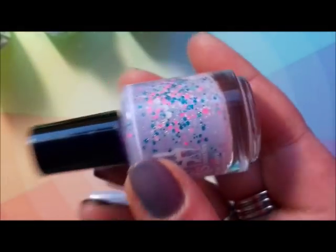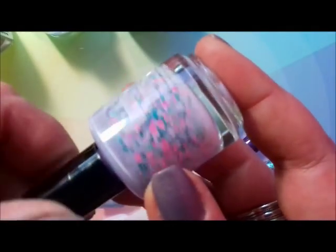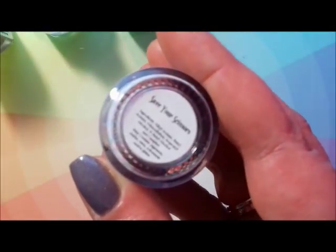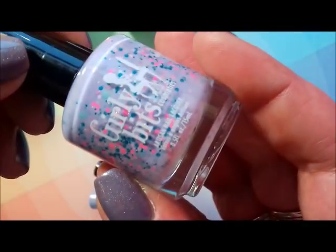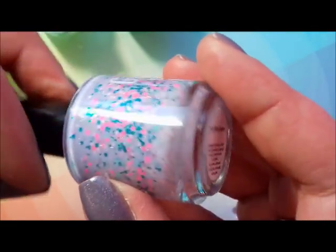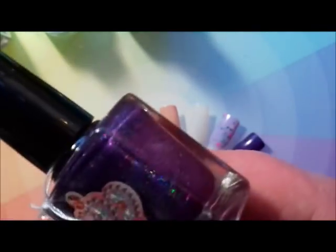And this, I think, is a tricky category. This one is what I would wear on a first date. So just something very pretty, girly, that makes me feel good about myself. And this is called Save Your Scissors. It's a Girly Bits polish that was sent over to me from Canada, from Ruby. So thank you, Ruby. This is such a pretty polish. Something very pretty, first date appropriate, that makes me feel good about myself.